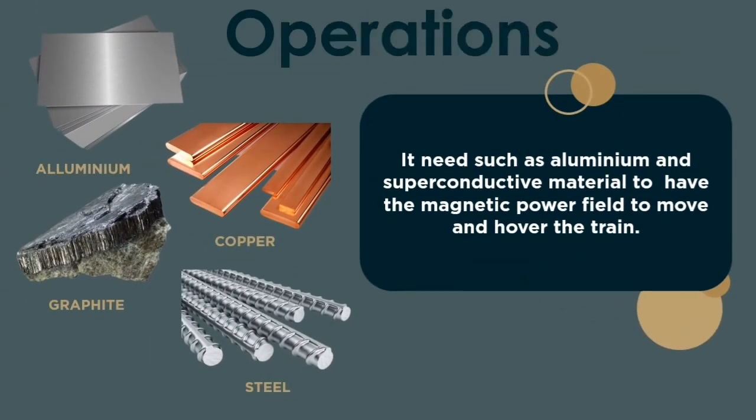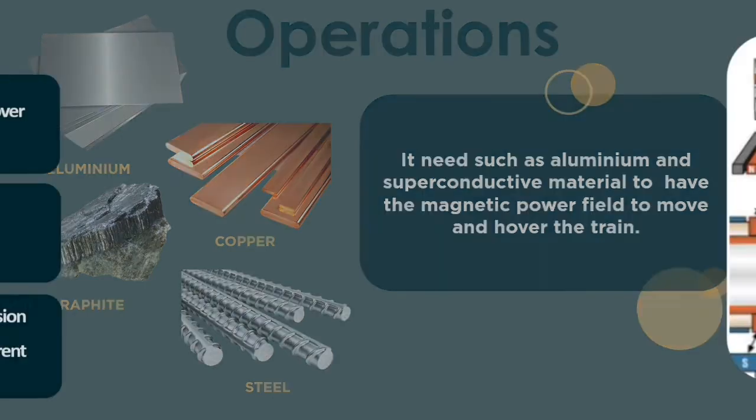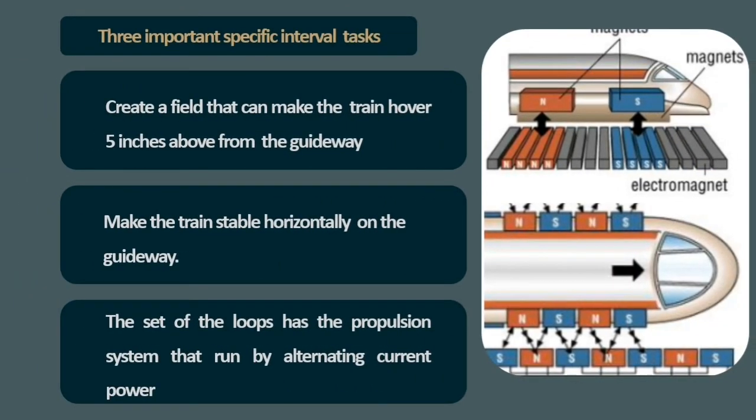It also needs materials such as aluminium and other conductive material to generate enough magnetic field power to move and hover the train. There are three important specific tasks. First, to create a field that can make the train hover 5 inches above the guideway.